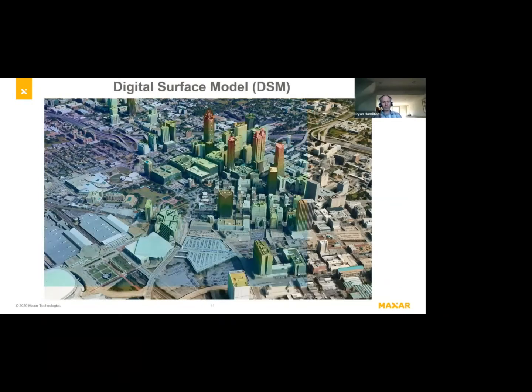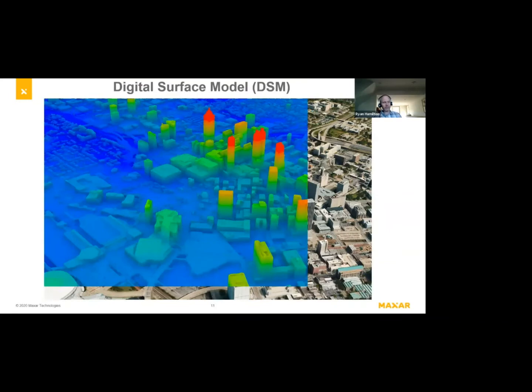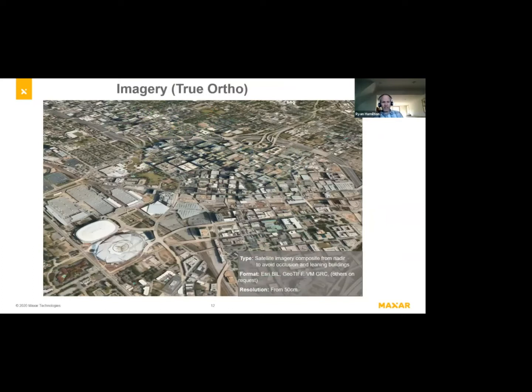From that, we can, of course, derive the more traditional elevation products like a DSM, which could be delivered in more compatible GIS formats like a GeoTIFF, for example. I already mentioned the true ortho being basically a simulated image where we've taken that 3D surface mesh, turned it to a nadir view, and then captured it. And so the advantage of this product is that when you look at high rise buildings and dense metro areas, you're not going to have occlusion or building lean. You're going to have a direct nadir view of all those features.